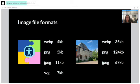So on the left, we've got the more graphical one where you've got flat colors. After compression, I got that asset down. If it would be a WebP, it would be 4 kilobytes. PNG 5, JPEG is 11. So a JPEG is almost double. And I used to often export things as JPEG when they should have been PNG and vice versa. So really, if it's more graphical, you want to be going for a PNG.